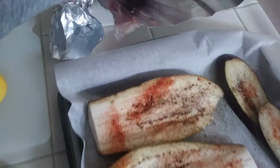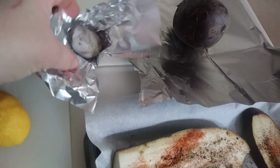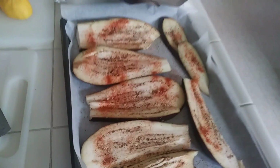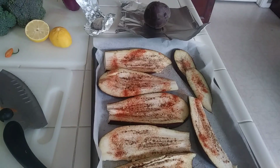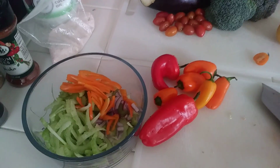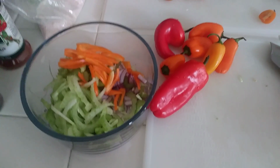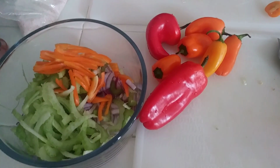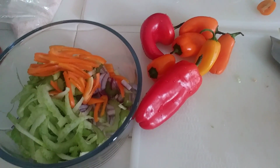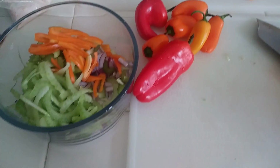Then I have my beet in some foil, so I will be wrapping that up. I already put my clove of garlic in my foil, so we're going to put all of this in the oven at 400. And the beet will take about an hour to an hour and a half, just depending. And by the way, the garlic won't take very long, so you've got to check that. Maybe check it in about 15 minutes and see how it is. The beet I just put directly onto the shelving grate in the oven.